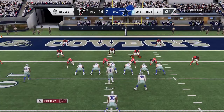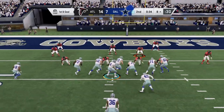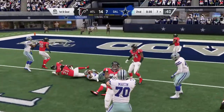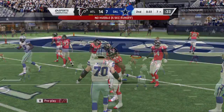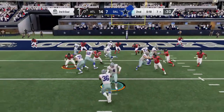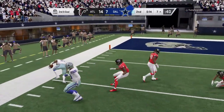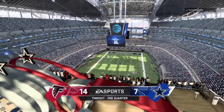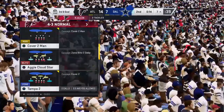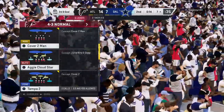A chance now to get even before the break as they come up 1st and goal. They'll go with Pollard here on 1st down, and he will maneuver his way down to about the 7. It's a gain of a yard, and it'll set up 2nd and goal. They run the counter, Pollard. Defensively, pretty good start there with their backs against the wall. That's a win for the stop troops right there. And if I'm them, I get a little bolder now. They won the first battle. Keep coming after them. Put the pressure on them.